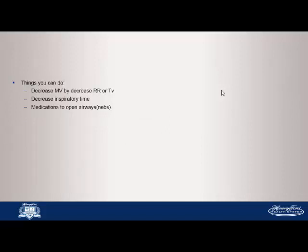Things you can do: decrease the minute ventilation, either the respiratory rate or the tidal volume. In the choices, we had the respiratory rate, decrease the inspiratory time, and of course, give them nebulized treatment or an inhaler to open the airways to shorten the expiratory phase.